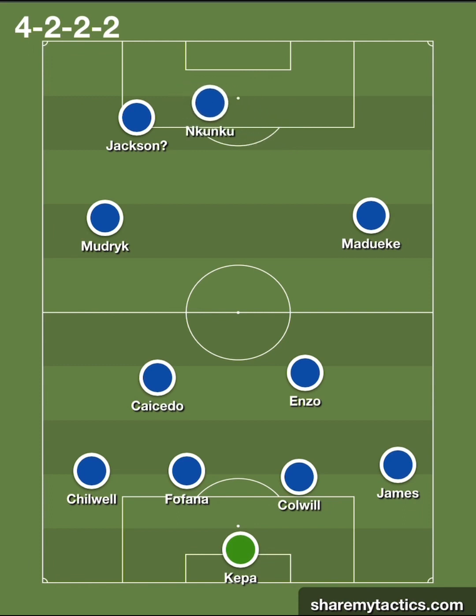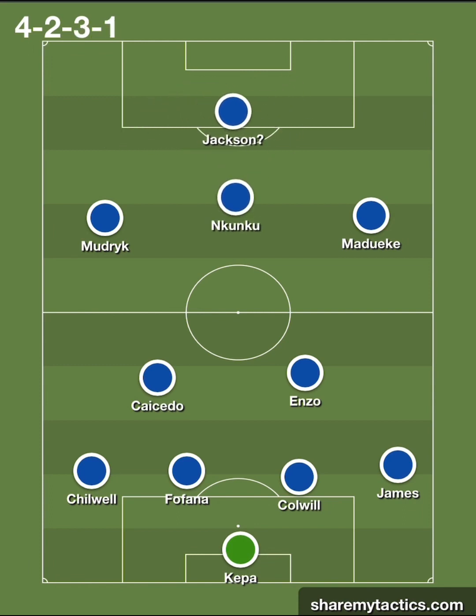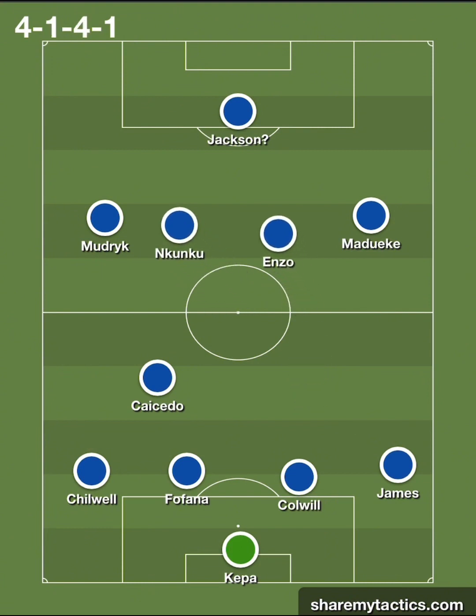This is something that Jackson's very good at. Keep an eye out for a video that I'm going to be putting out soon about Nicholas Jackson, for all you guys that don't know much about him. But he's very good at running into the channels in behind, which will then free up Nkunku to have a lot of space in central areas, which, as I said, is where he is most prolific. He's very creative in those central areas, and he's a very good striker of a ball.